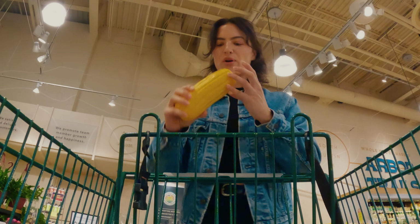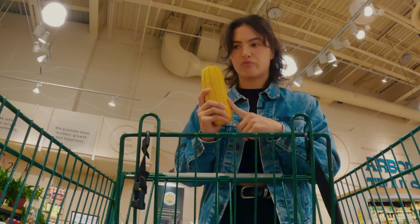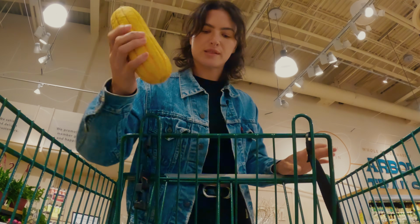I'm gonna get a delicata squash. Usually this is only available in the fall. It's so good if you slice it and roast it. It's one of my favorite fall vegetables.